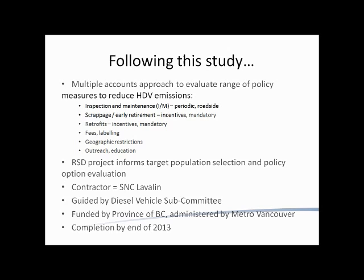Our contractor for this year's program is SNC-Lavalin, and it's being guided by a number of partners, all of which were involved with the remote sensing last year. The current project where we're looking at policy options is expected to be complete by the end of this year.